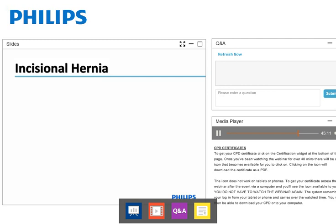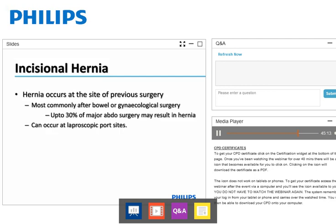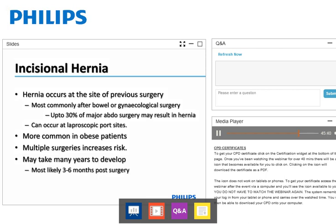Okay, we can also get incisional hernias, where you get a hernia at the site of previous surgery. Most common after bowel or gynecological surgery. Up to about 30% of major abdominal surgeries may result in a hernia. You can often get them at laparoscopic port sites. They're more common in obese patients, and multiple surgeries increase the risk of hernias. They may take many years to develop, but most likely they occur 3 to 6 months after surgery.